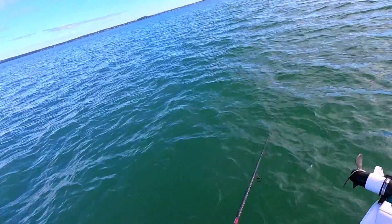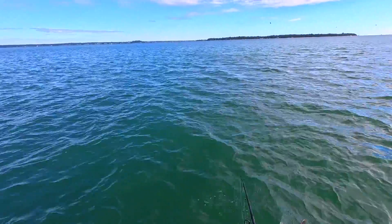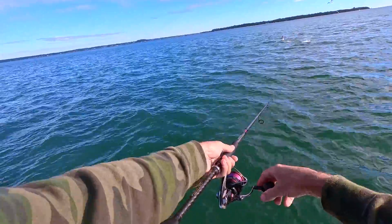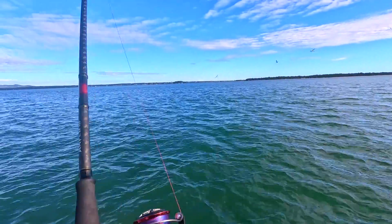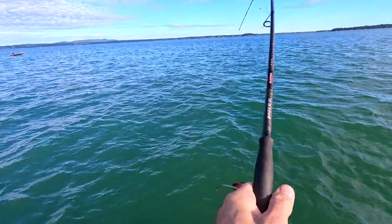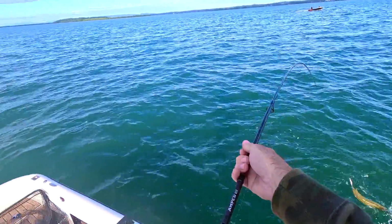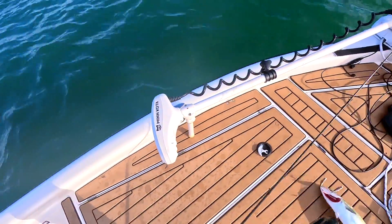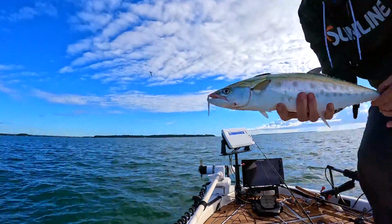Pulled out. Had to hook up then. All right, I'm getting the fly out next. Oh, mackerel. Yeah, little school mackerel. Cool. Hey, little schooly mackerel.